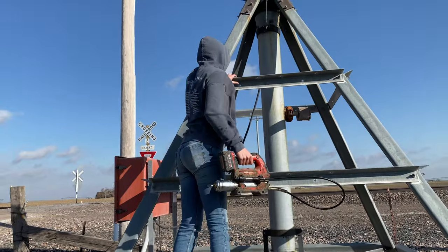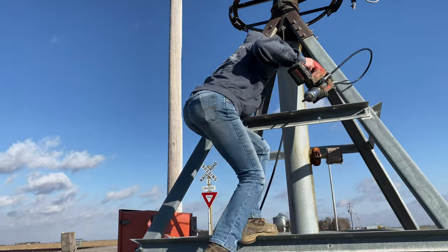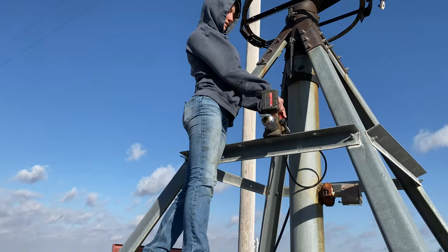Okay, I'm just going to crawl on top. This was kind of scary because it was so windy. But I had Grant film, so I could have both hands to grease the center point here.